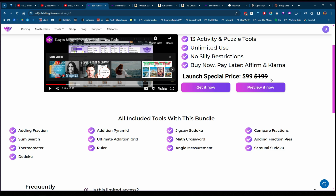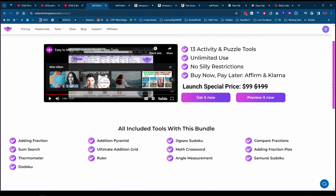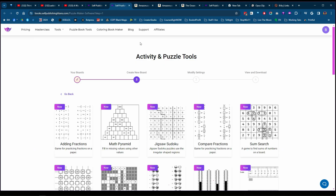Why is this worth it? And why do I think it's really important and valuable to take a look at this offer and any of the tools that Self-Publishing Titans puts out there? We get introduced to lots and lots of tools. And I think what's important to understand is that there's Helium, that's a tool. There's lots of tools that are out there.